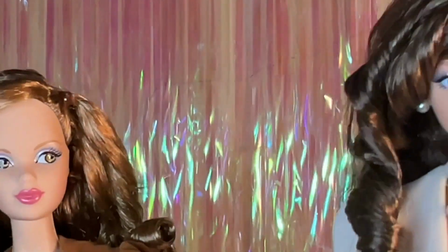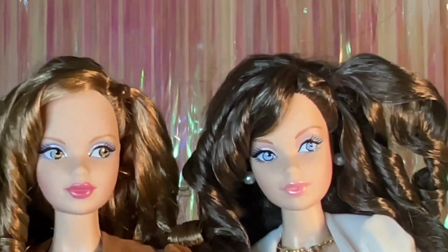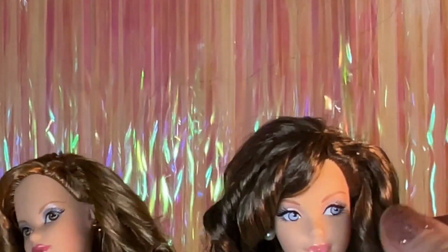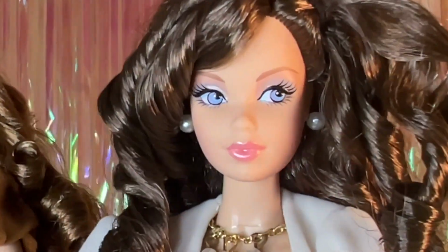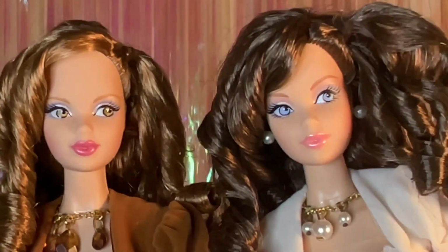So here's a look at a few of the other dolls that I have that are brunette in this skin tone. So we have Miss Pearl, and this is what she looks like. She definitely looks different. Anyway, she has darker brown hair and she has blue eyes. So there's definitely a big difference between these two, and they definitely look like different dolls.